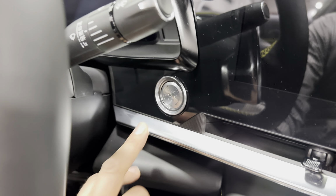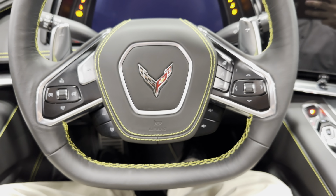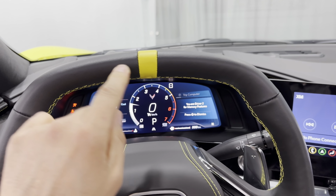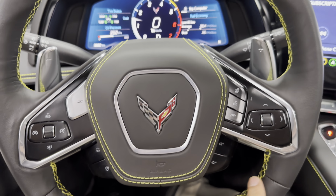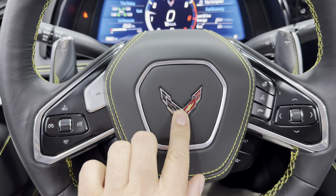Let's go ahead and start the car. Let's push button start. Okay, we'll zoom out here so you can see that wheel. So it's a black leather wheel. You got the yellow center point right there. That's really cool. You got the nice bump outs here, and all that yellow stitching continues all the way around the wheel. And in the center here with the leather horn cover with the flags.